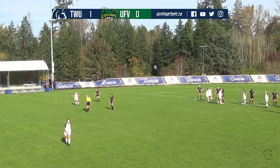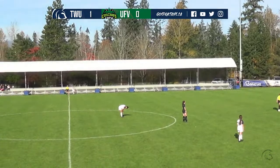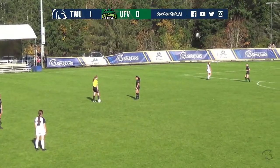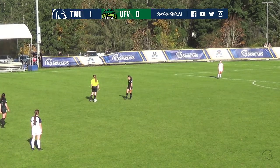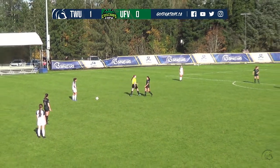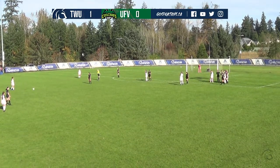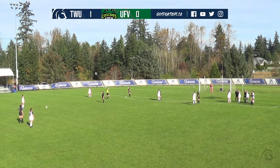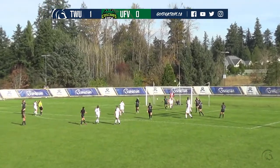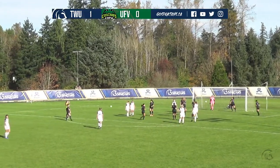Getting a new ball kicked in here. Players all lining up just outside the box. Might be a good chance here for Trinity Western. It's going to be Sakaki on the free kick. Here's Sakaki on the free kick. Looks like a set piece here set up by Trinity Western. Sakaki plays it on goal, and it's just tipped over the bar by Perkovic, so a great chance there for Sakaki, getting the ball on net and getting a corner kick out of it.